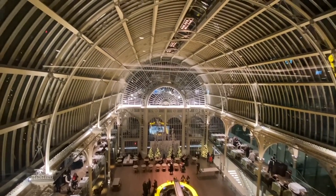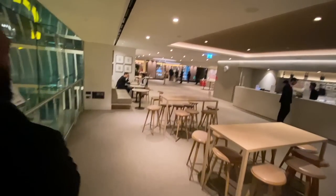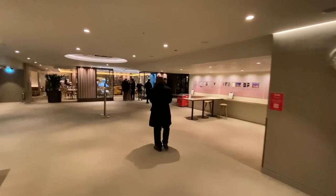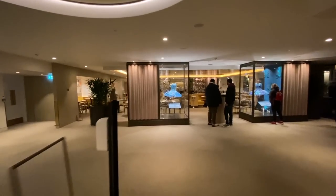Look at the building, folks. I mean, where would you get it? Right, and we are going to head to the outdoor terrace, I think, and see what we can see over Covent Garden. Oh, look at the stunning costume. Just going to show you this amazing costume here, folks. Wow.